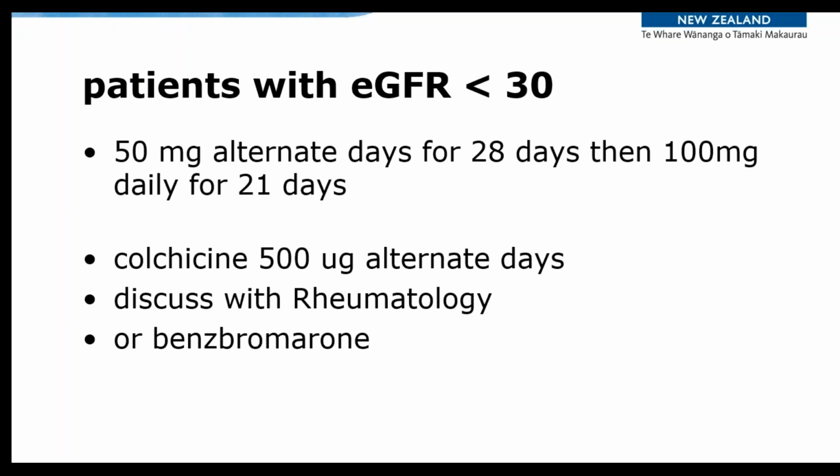So, patients with EGFR less than 30. According to the guidelines, you would give 50 milligrams on alternate days for 28 days, check the uric acid, and if they're not below 0.36, titrate up to 100 milligrams for another 21 days. And in those people you would give colchicine on alternate days. It's recommended you discuss these patients with rheumatology.